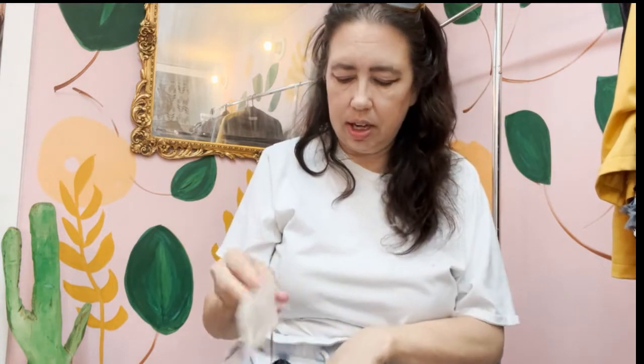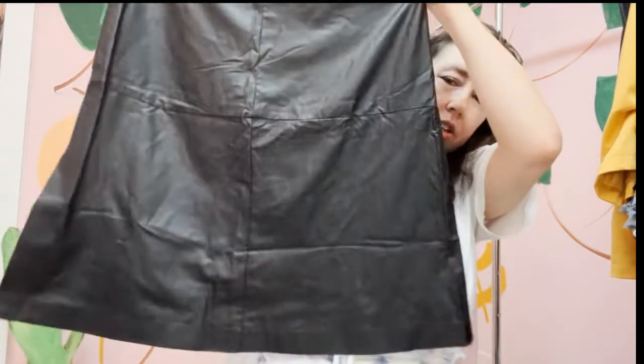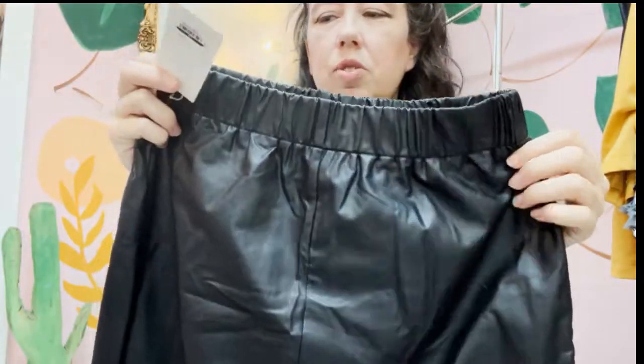Here's one of my liquidation lots. I'm going to have a Target auction on Whatnot, all new with tags starting at $3. I have a lot of Target left over that I didn't even list this year, but it's cute stuff. This is one of the things I want to list on my platforms for fall because it's a pleather skirt. Again, motorcycle type of things is trending.